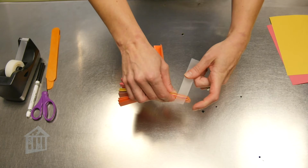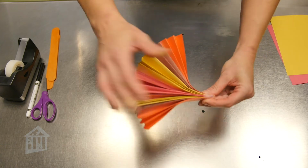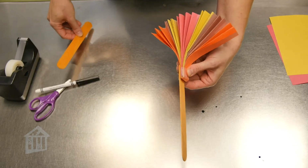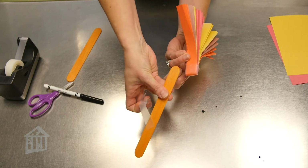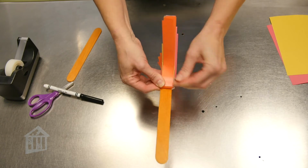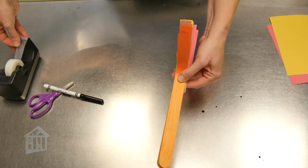Then take a long strip of tape to secure it in place, just like that. Now you need your popsicle sticks or your craft sticks. And what we're gonna do is once again, take a long strip of tape, take one end of the popsicle stick down towards your crease and tape over that same spot that you taped earlier to secure the craft stick to it. And then do the same thing with your other craft stick on the other side. So one more piece of tape.